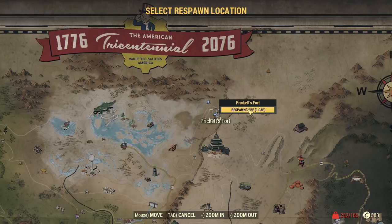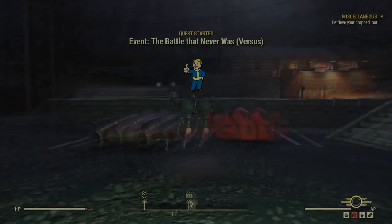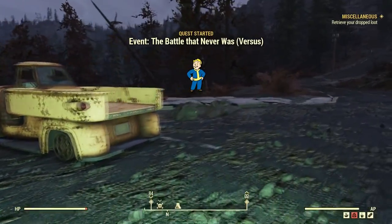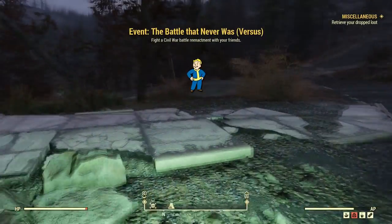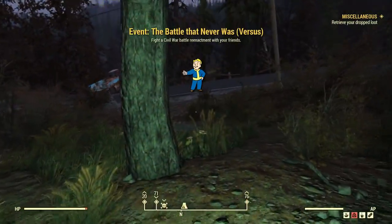Alright, well, I guess I'll respawn here. Thank goodness this is nearby. But where's my freaking camp that I set out? Man! Now it's showing my camp. I don't know why I couldn't respawn at my camp. Why wasn't it on my map?